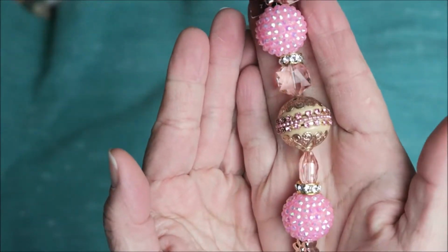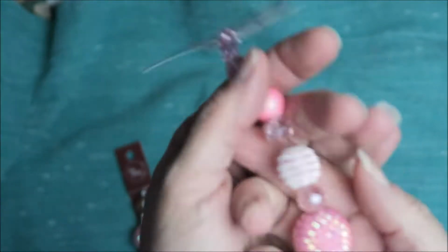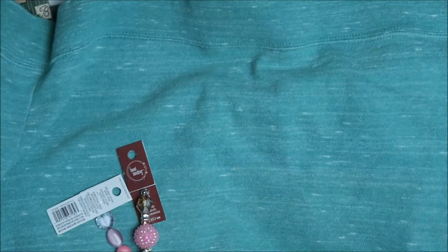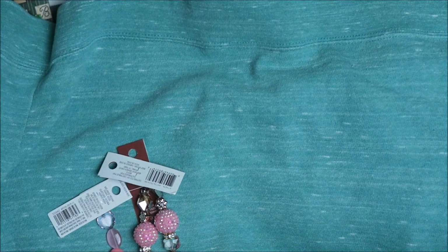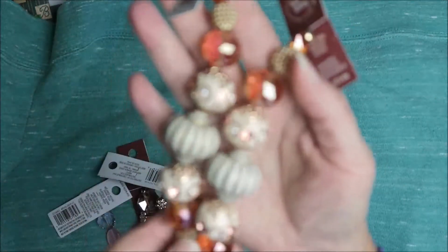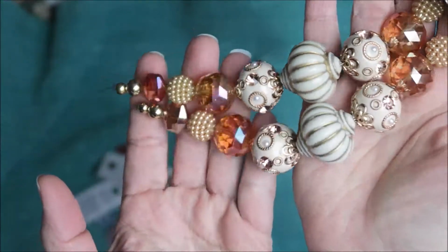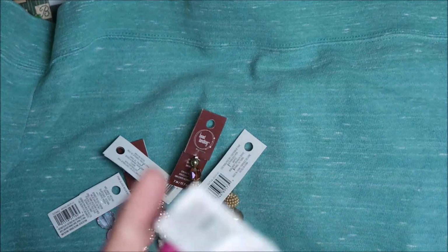Look at this gorgeousness. Beautiful. And look at this gorgeousness. And then this is a double, so you just already saw that. And then I got two of these. And look at this gorgeous, gorgeous, gorgeous. And then, what else? I got two of these.